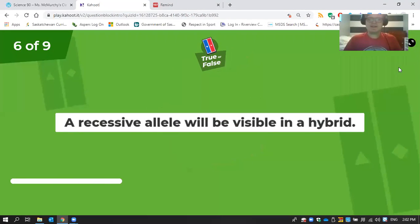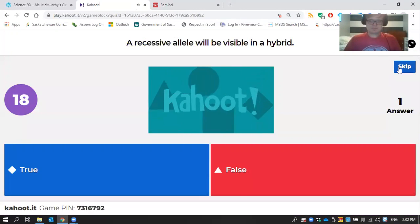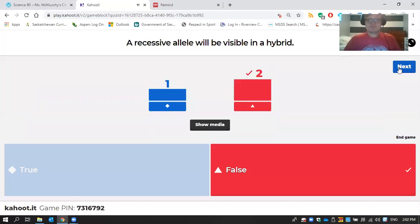It's all coming together. Good. So a recessive allele will be visible in a hybrid. So that one there was false. The recessive allele is, think of it as that shy one, like a shy person. If you have someone who's confident and someone who's not, the person who's going to be really talking and making a presence during a presentation is that dominant person. The recessive is just going to hide back and not do much of anything. So when you have a hybrid, the dominant allele is going to be visible.